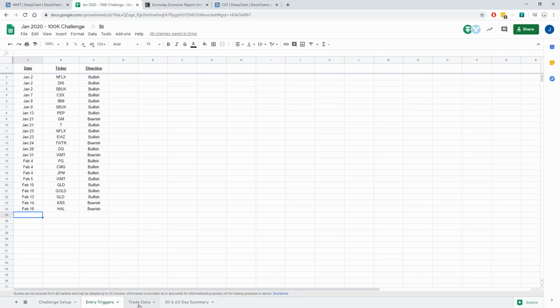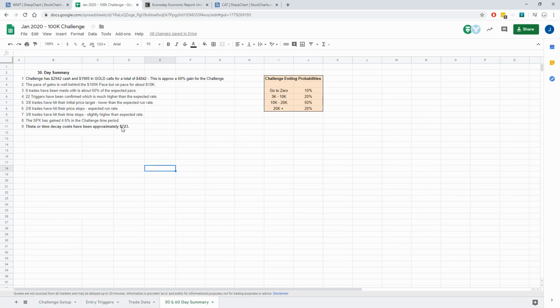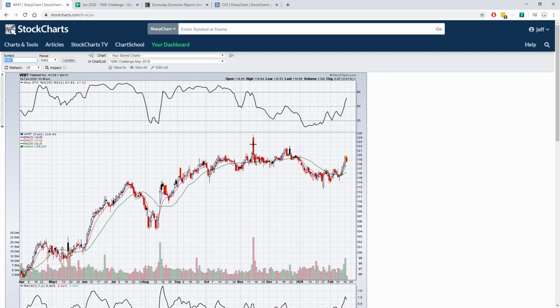Remember, even in this challenge, what is our time decay cost? $723. If we didn't have options that moved, that cost will increase. That cost is not going to be offset. And so not only do we need a pattern that is going to be accurate, but we need a pattern that has a high probability of movement. And with most candlestick patterns, that just simply isn't the case. The probability of high movement after isn't realistic.